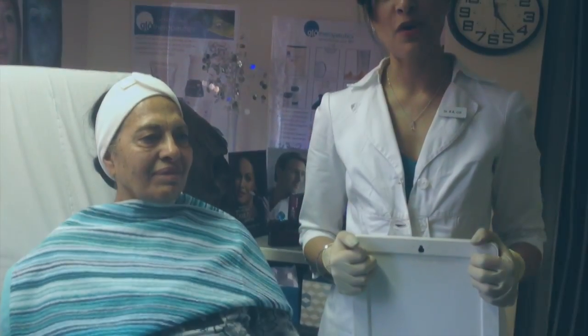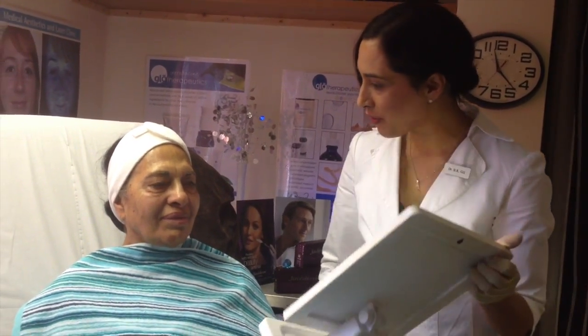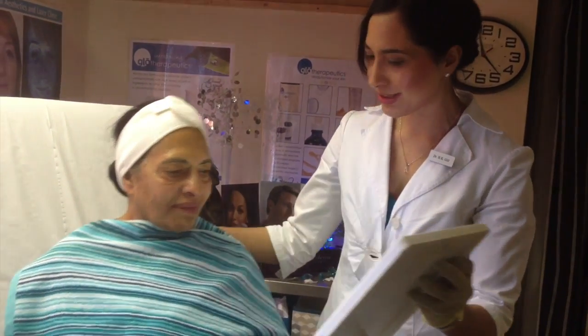The most rewarding part of the treatment is then showing the patient how much of a difference it actually has made. So I'm going to now show you what it looks like. Have a quick look, sit up for me.